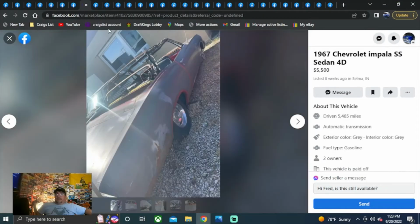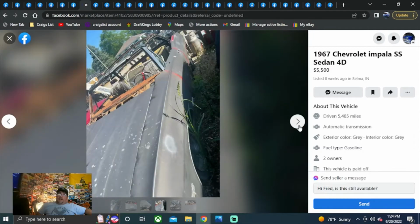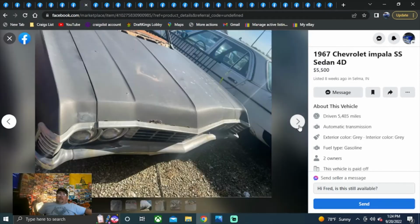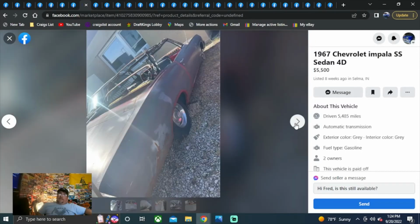On to another one. It's a 1967 Chevrolet Impala SS Sedan 4-door. That's how he's got it posted. Obviously, it's a convertible. And I did say, like, why would you want to spend more than $5,000? Because I always recommend build your own classic car. You're going to enjoy it a lot more than you get done if you're the one that restored it. Whether you got to get somebody to show you how to paint or whatever.